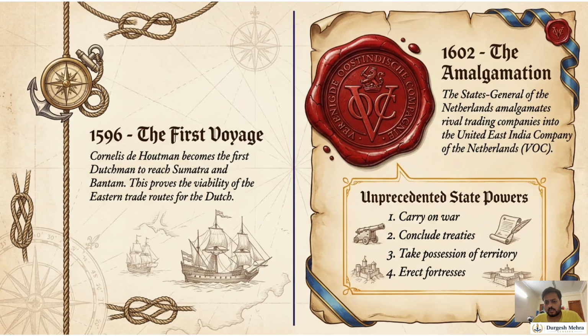They had unprecedented state powers: they carried on wars, they concluded multiple treaties in India, they took possession of multiple territories, and they erected many fortresses at different trading ports. So we will see what all trading ports there were, where they built fortresses and operated from.